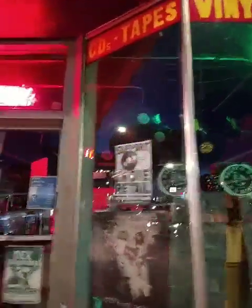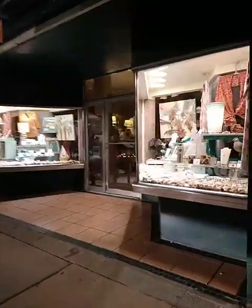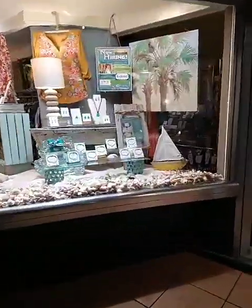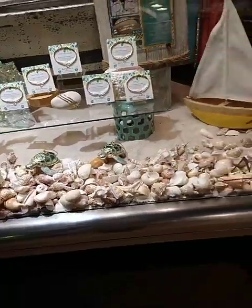So Wilkes Street, this is the music part of Wilkes Street. We need to go into the upstairs part at some point. I mean, they're not open right now, obviously. Oh man, I used to get so much stuff from here. You remember coming in here when you were little? Yeah. Native America Gallery. Okay, well I remember it when it was smaller, not in this building.